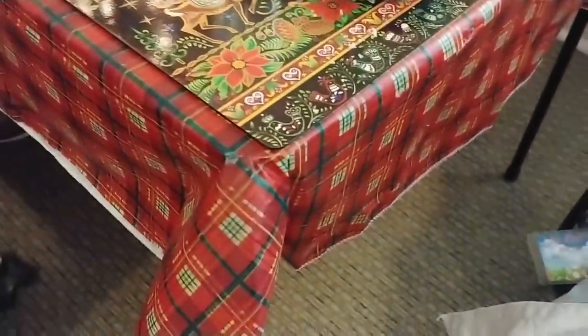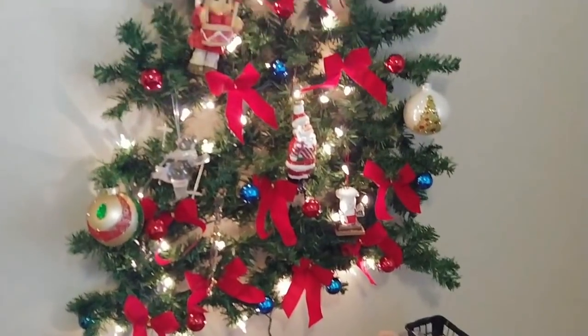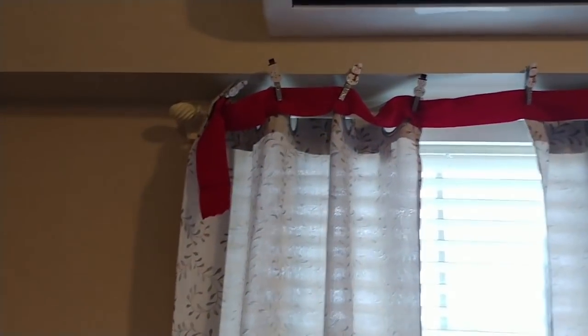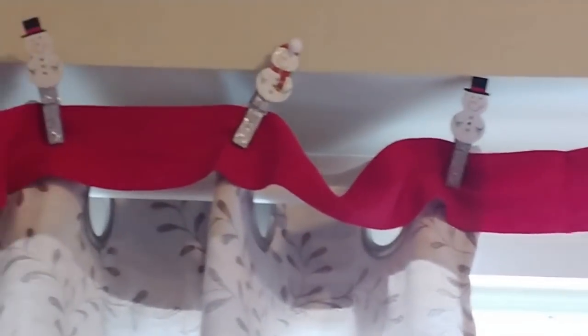And then we walk over here. We've got our table set up with nice hard placemats. She's got a Santa holding her napkins. And we've got a wall tree, and it has ornaments on it. She's got something on the wall there and there. We put this on her curtains last night. Well, it was a few nights ago. It's garland with little snowmen.